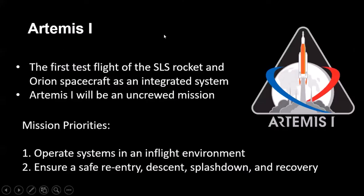Just a quick update on Artemis One, and basically, what is it exactly? Artemis One is the first test flight of the Space Launch System rocket and Orion spacecraft as an integrated system. What this means is that the Space Launch System rocket is what gives thrust to the Orion spacecraft, which is basically a module where the crew is going to be. So with the rocket and the Orion spacecraft, poof, we have Artemis One.